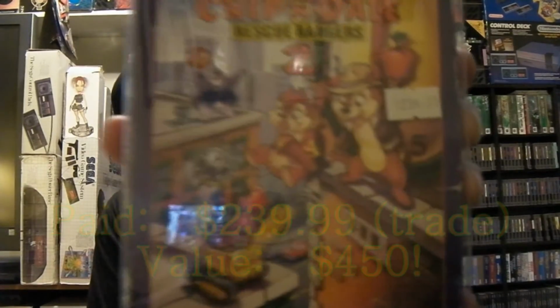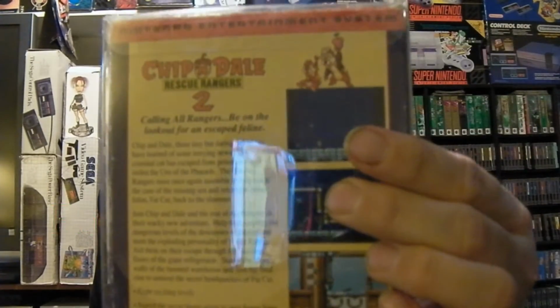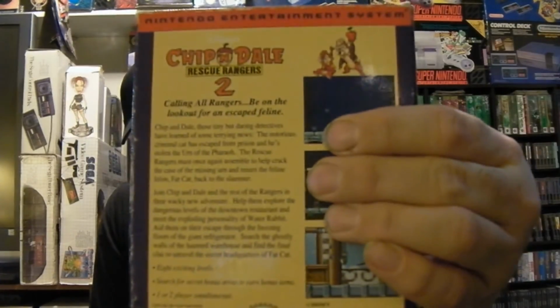And last but not least, this was the best find of the day. This is something I'd been looking for, and I was refusing to pay eBay prices for this. It's not common at all. So here we go. We got Chip and Dale 2 Rescue Rangers. This is complete in box. So I'm going to take this out real fast and kind of see. There we go. Pull it out here. You can see what I got going. There it is.